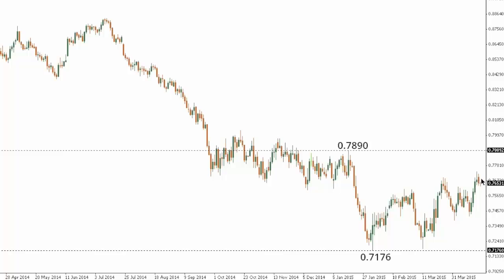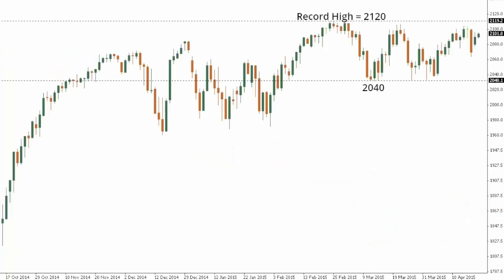For now, look for the market to stall out in favor of a more immediate bearish resumption over the coming sessions back down towards that critical support at 71.76.